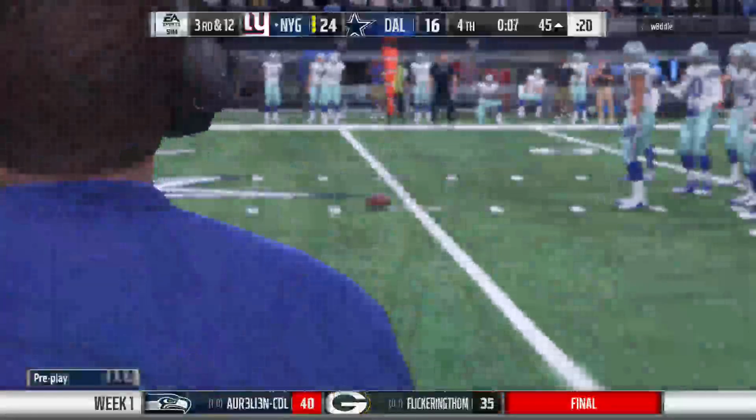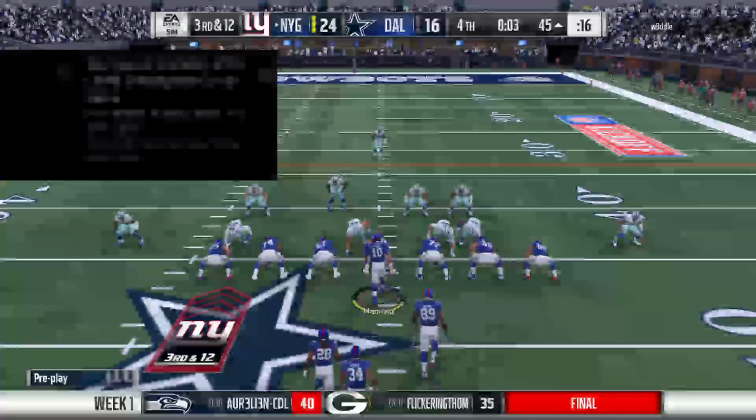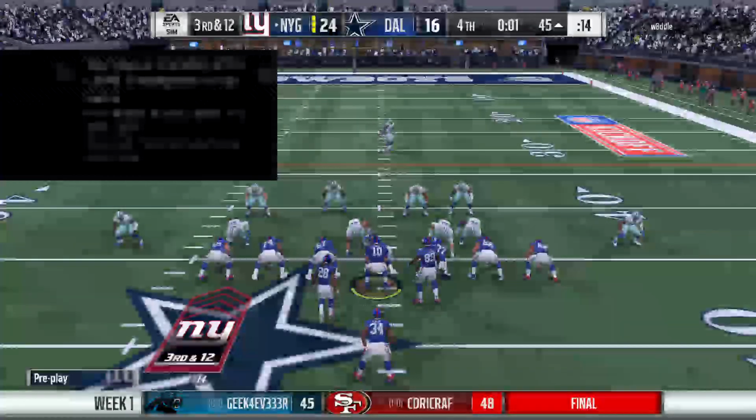The Giants on third down. They've converted a third of their opportunities, 3 for 9. This is 3rd down and 12.